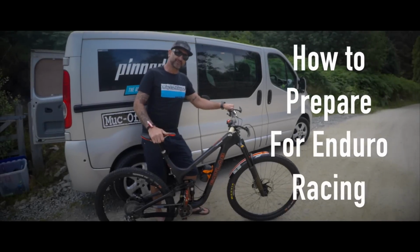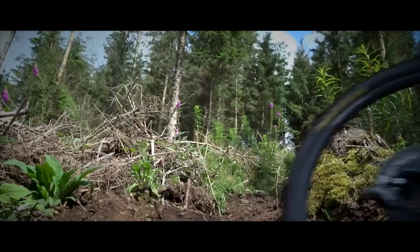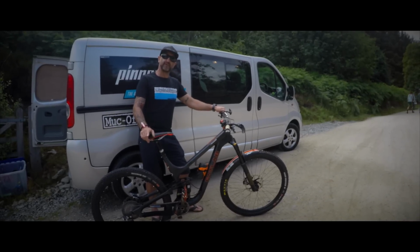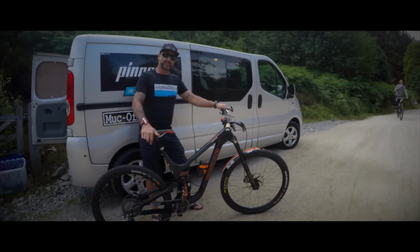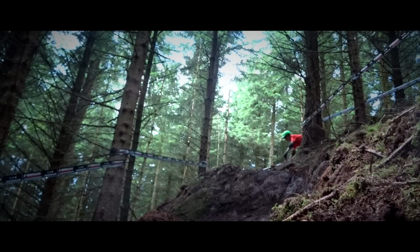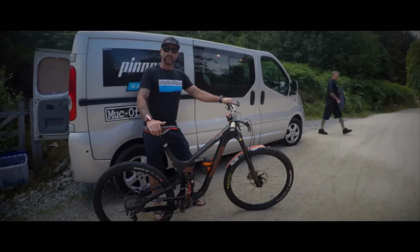Llandegla in North Wales. If you haven't done an enduro race today, for this edit I'm going to talk you through your first enduro race. Throughout the day I'll be chatting about what you need to be thinking about, how you need to be preparing, and what exactly it takes to get through that race well and fully prepared.